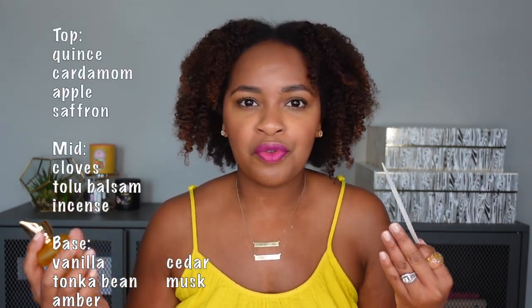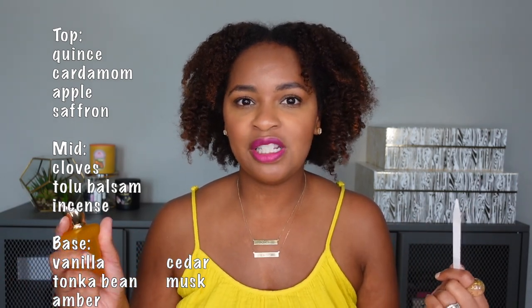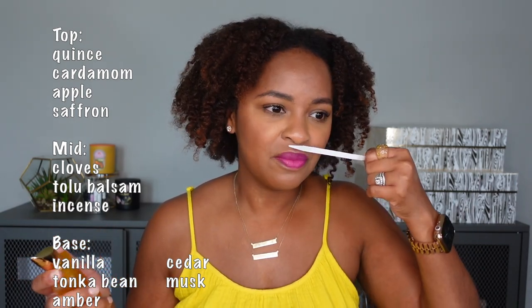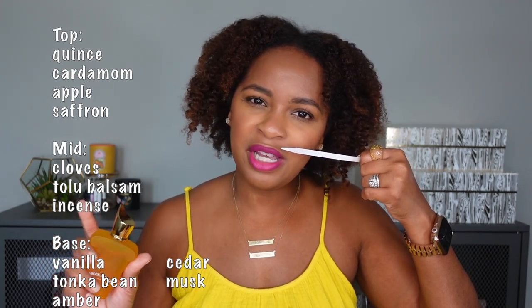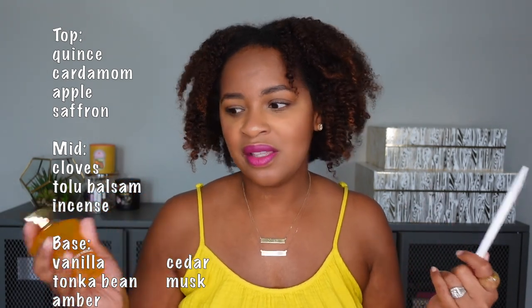So think of a sweet tropical fruit scent that is quite dense, but then you throw in some unexpected spices like cloves and possibly cinnamon or nutmeg. Yeah, throw in some spices like that. Sounds very weird. This is not a safe blind buy, but it works so well. And I feel like this is one that a lot of people reserve for colder weather because it is quite dense and quite sweet. But a lot of people also like to wear it in hot weather.